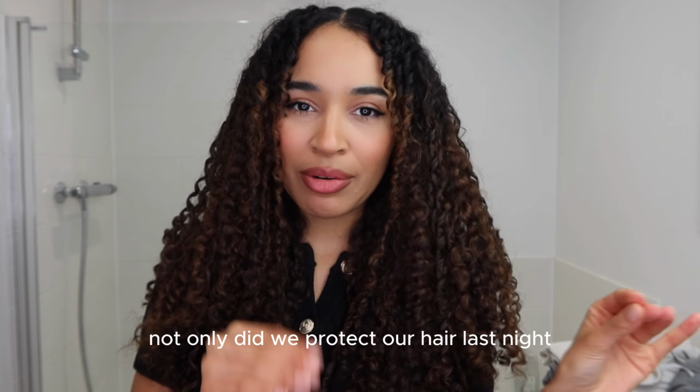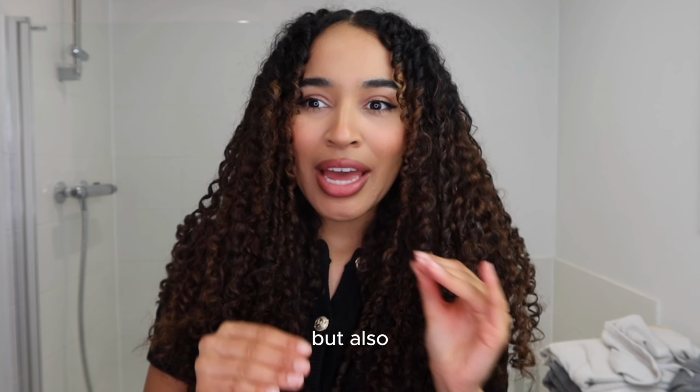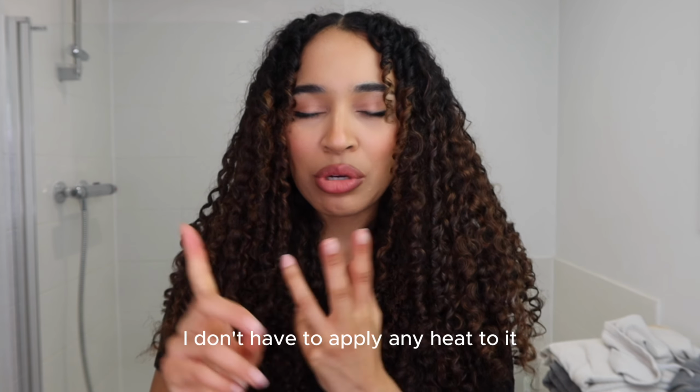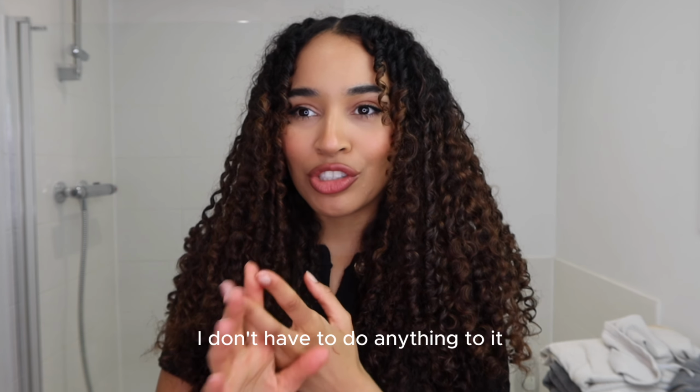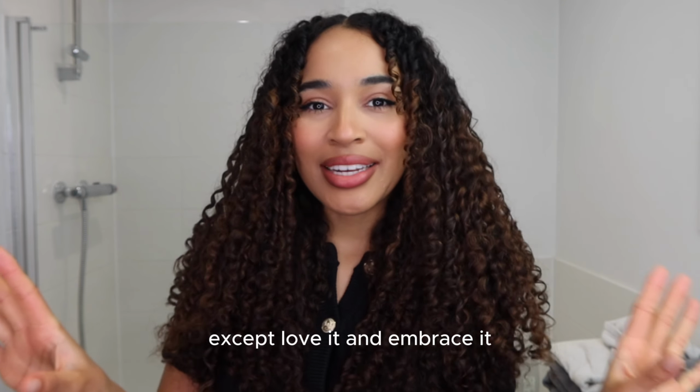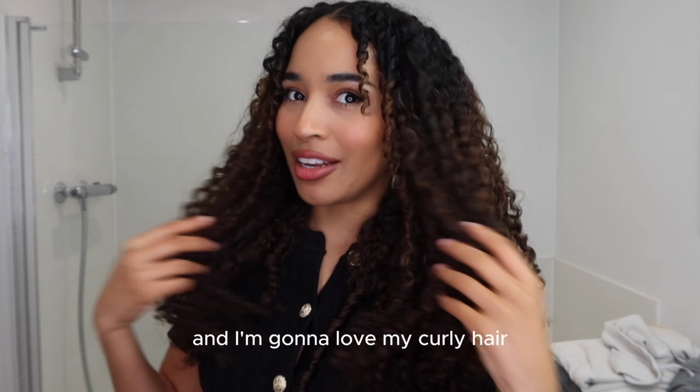Not only did we protect our hair last night, but also it means I'm kind of protecting my hair this morning. I don't have to manipulate it. I don't have to apply any heat to it. I don't have to do anything to it except love it and embrace it. And I'm going to head out into the day and I'm going to love my curly hair.